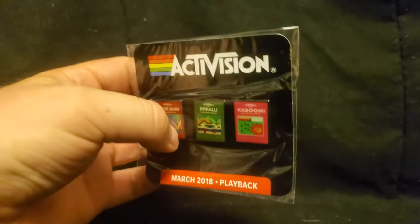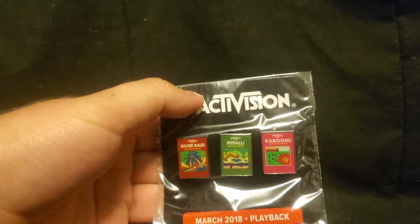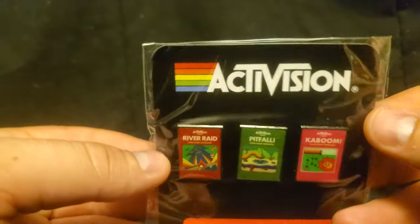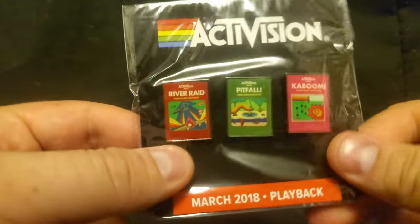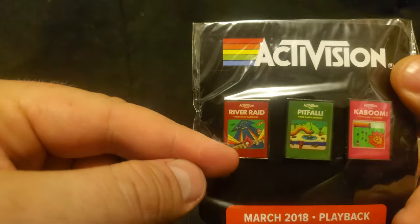Ooh, okay, this is nice. Ooh, okay, these are Loot Crate pins, but you would never guess. These are very nice Loot Crate pins. These are reproductions of Activision Atari games. Ooh, and again I say, ooh. I like these. Okay, we got River Raid.